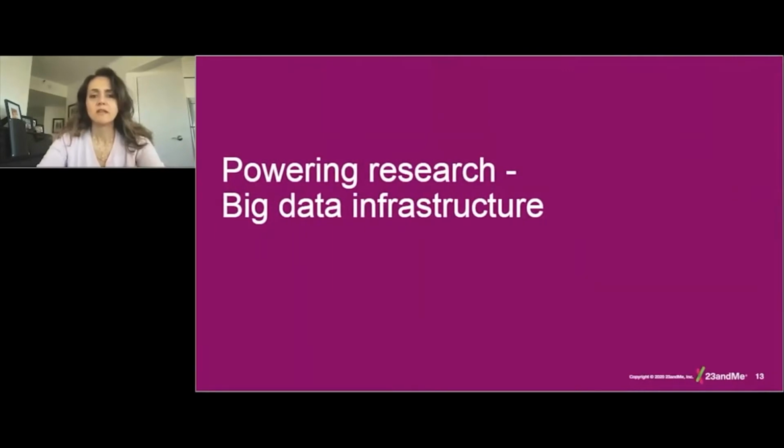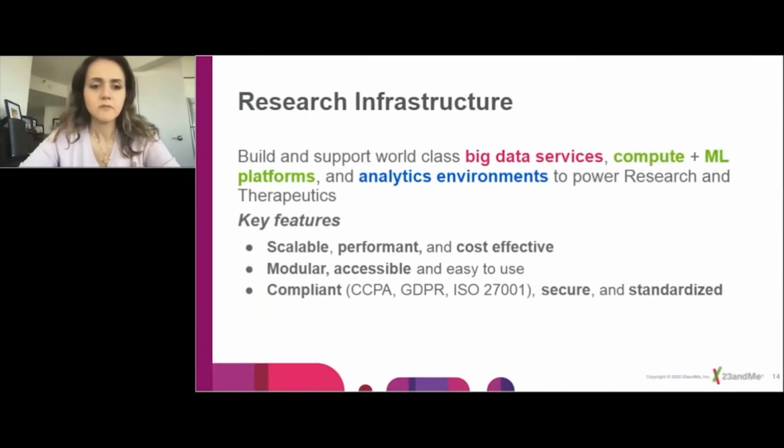So all this data and all these studies, this is a unique situation data-wise, but to be able to analyze and work with large data, you need the right infrastructure. This is what my team is concerned with, building tools and infrastructure to make sure that we can power our research. We can look through the data effectively and extract patterns, trends, really extract the juice out of that data. This is what I mean by powering research, building the right infrastructure to allow our researchers to do their work. So what does this team do?